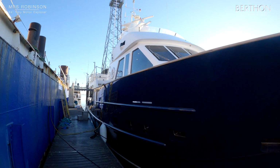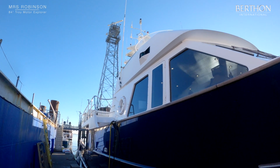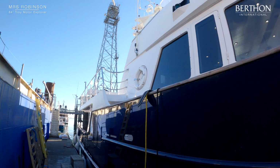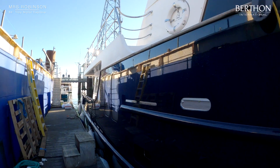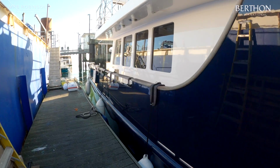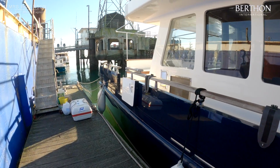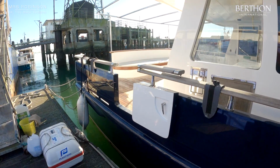She has a West system upper deck, and she is just perfect for serious cruising, good for high and low latitude, and also fully air conditioned and so forth for the tropics. So let's just hop on board.